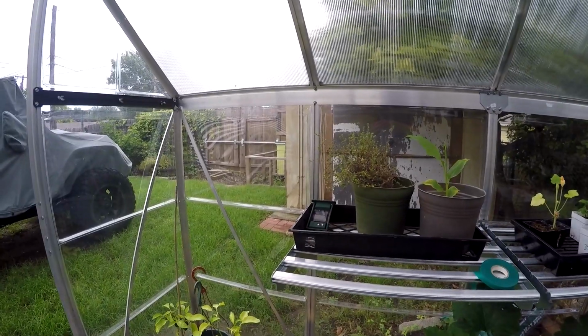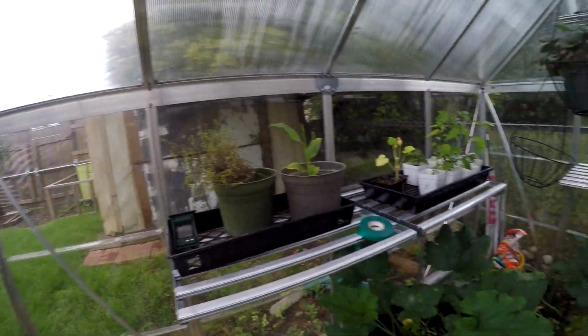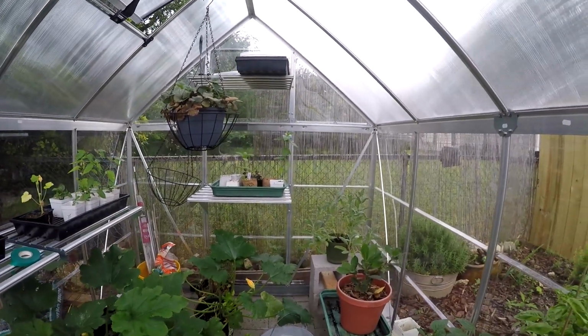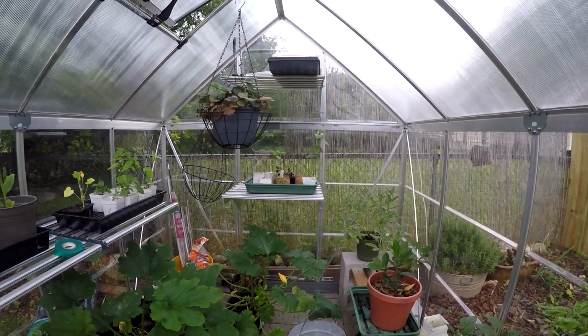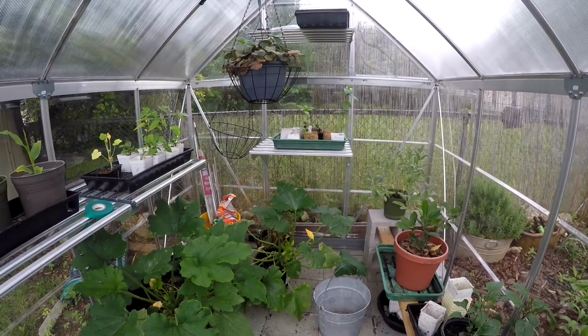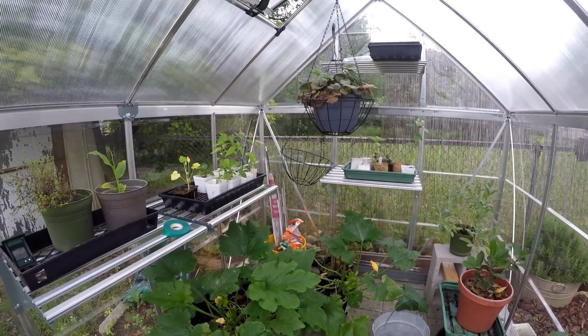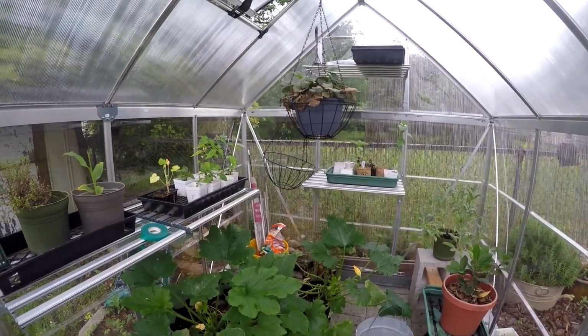Like I said, it's been raining nonstop, so I haven't been able to do a whole lot in the garden, plus I went out of town. Scott kept everything alive watering it, but I really need to get in here, get the greenhouse cleaned up, organized, and give these babies a little more attention than they've gotten.